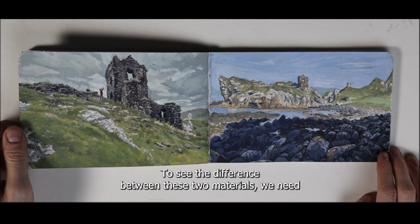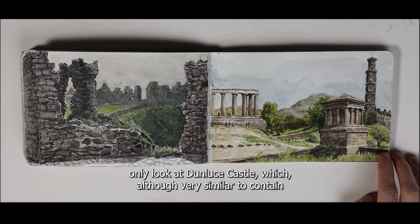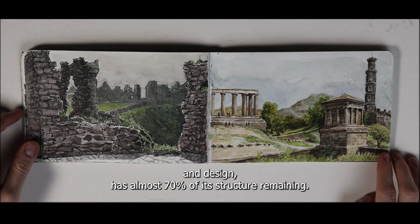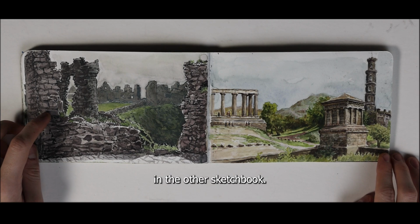To see the difference between these two materials, we need only look at Dunluce Castle, which, although very similar to Kinbane in design, has almost 70% of its structure remaining. The drawing on the left here shows some of it, but we'll see a wider angle in the other sketchbook.